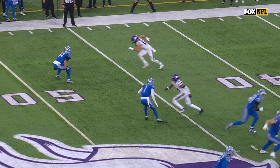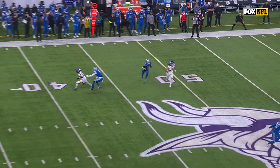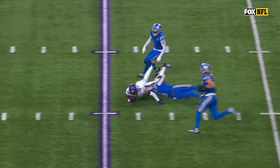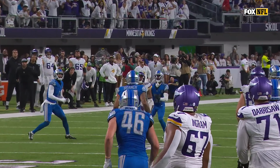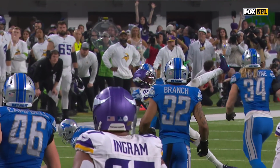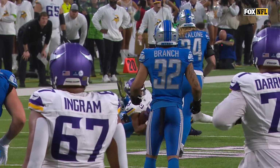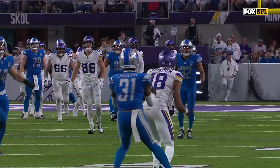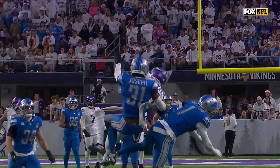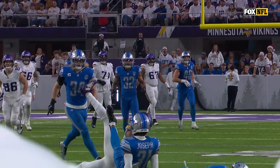Justin Jefferson, he's always going to get to that spot. He's so savvy at getting there. Look how he breaks down Cam Sutton. No chance for Cam Sutton to make a play. Been calling him the best wide receiver in the NFL. Goes up over 2 defenders. Kenny, they are doubling him. The only person that can make a play for the Vikings is Justin Jefferson. Nick Mullens throws it his way, and he comes down with the 50-50 ball.